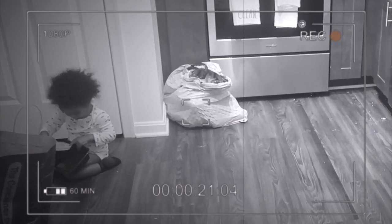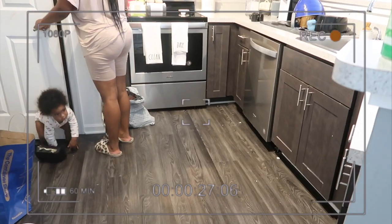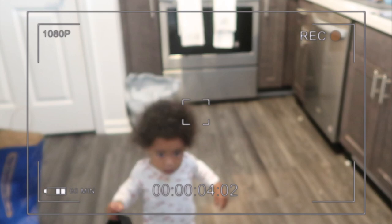Oh yeah, this will look great in the entertainment center. Let me check it out here. Yeah. Oh no, she sees me. Oh gosh, gotta go. Anything else I need? No, this'll do. Let's get out of here.